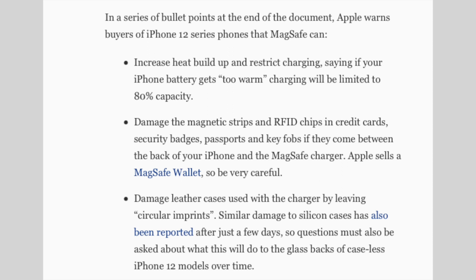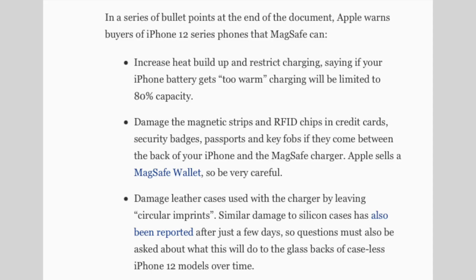And it also says, damage leather cases used with the charger by leaving circular imprints. Similar damage to silicone cases has also been reported just after a few days. So a question must also be asked, what will this do to the glass backs of the caseless iPhone 12 models? This is not good. This is not good. So, what does this mean?